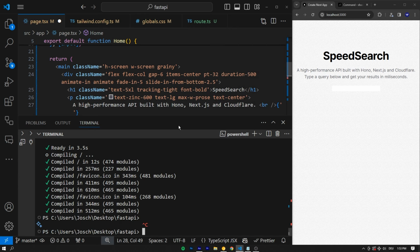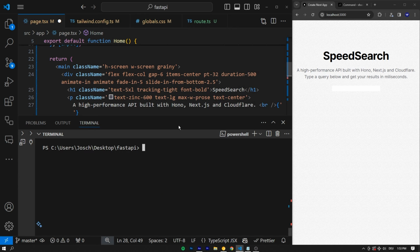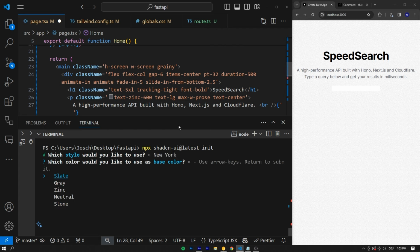Now, to get set up with this UI library, it's super simple. Go into your CMD and type in npx shadcn-ui at latest, and then init. And that's going to ask us a bunch of questions to set up this UI library that we're going to answer together right now once it loads. For example, the style that we would like to use. Let's go for New York. Let's go for zinc as the base color. But again, all of this, also the style, they really are just personal preference. Whatever you prefer. I prefer this kind of setup.